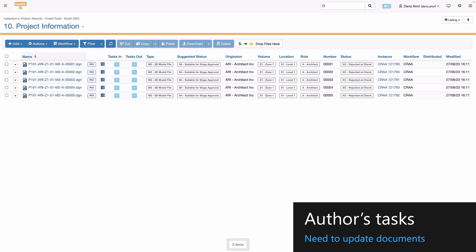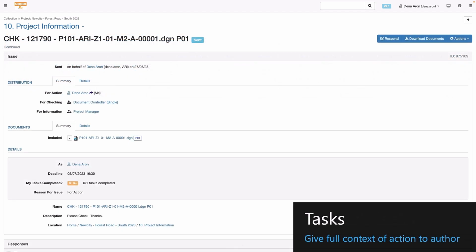So here, if I switch back to being logged in as Dana Aaron, I can see that she now has tasks to complete. She can drill down into those tasks and see, okay, here's my task coming in. It's been sent to me. I've got a deadline of the 5th of July to complete this particular task, and I can make my response here. Once I've downloaded the document and read the response that came back, I can make updates to that document, re-upload it, and then close this task off. That re-upload will kick the entire process off again. So it's really straightforward what we're seeing here.